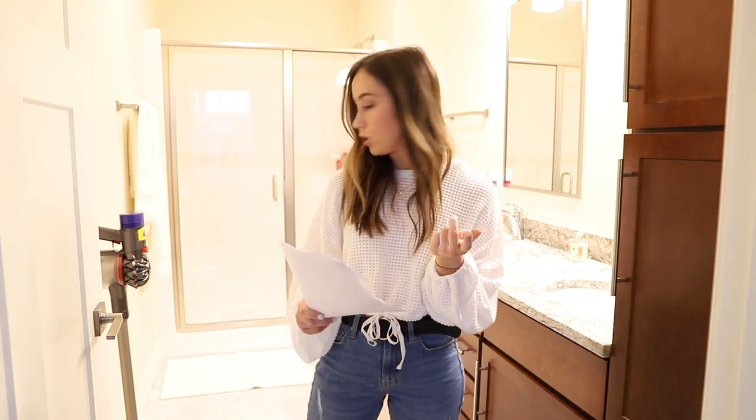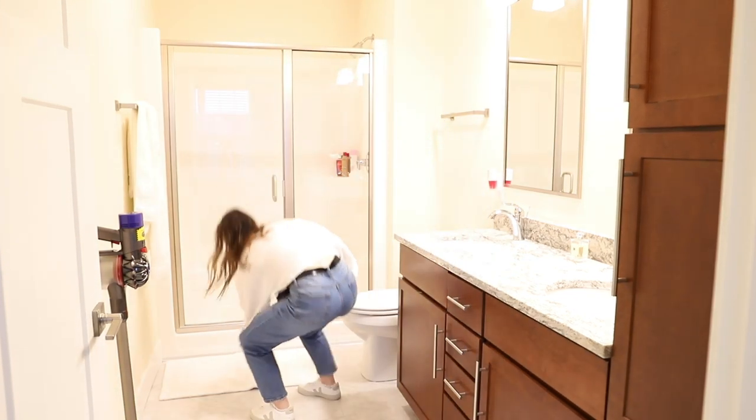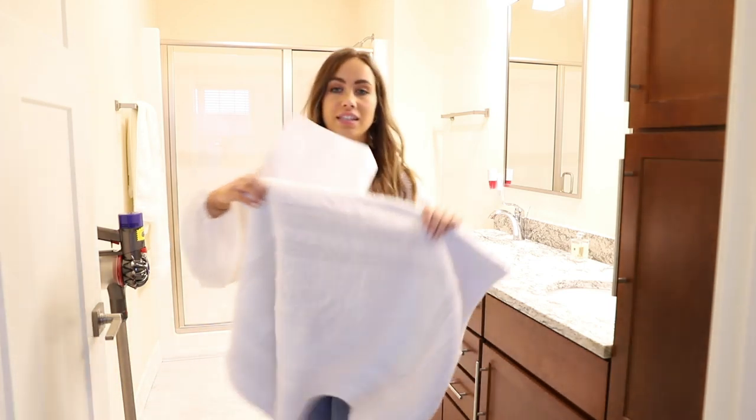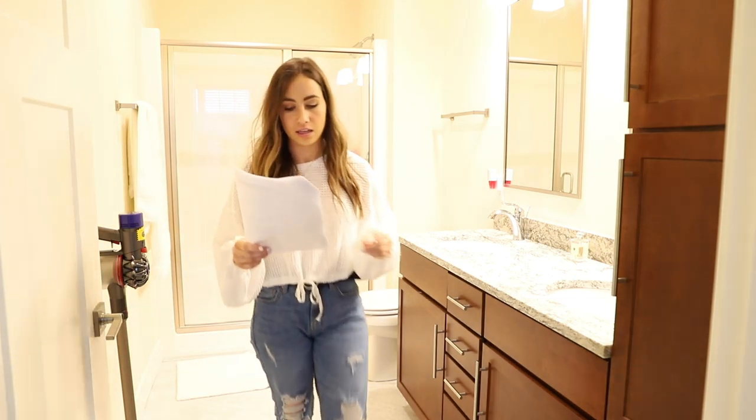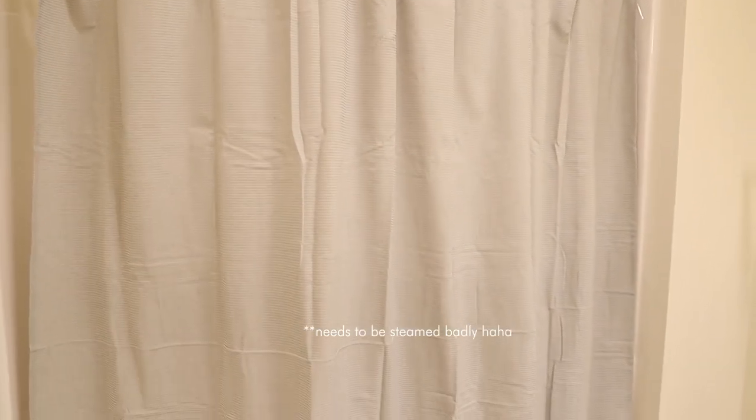I got my bath mat from Target. It's really cute. It looks like this. I really, really like it. Then you might need a shower curtain. I got mine from Target. I'll do a video clip of it right now. It's awesome. Shower curtain liner, also from Target.